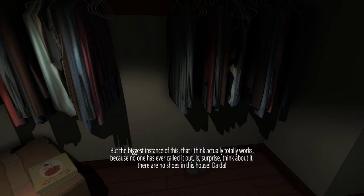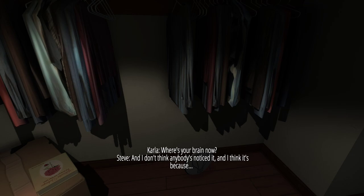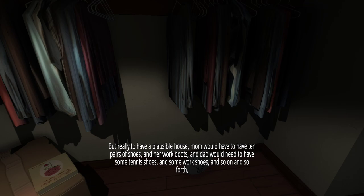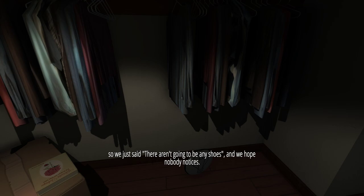But the biggest instance of this that I think actually totally worked, because no one has ever called it out, is, surprise, think about it, there are no shoes in this house. Ta-da! Where's your brain now? I don't think anybody's noticed it, and I think it's because if we had put one pair of shoes or two pairs of shoes, people would have said, where are all the rest of the shoes? But really, to have a plausible house, Mom would have to have 10 pairs of shoes and her work boots, and Dad would need to have some tennis shoes and some work shoes and so on. So we just said, there aren't going to be any shoes, and we hope nobody notices.